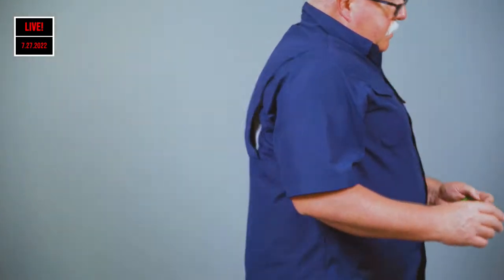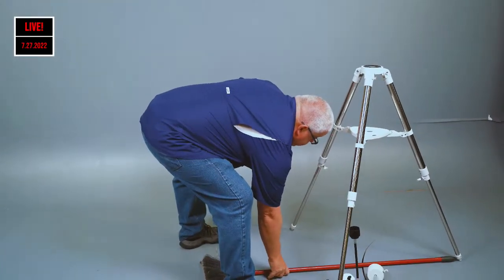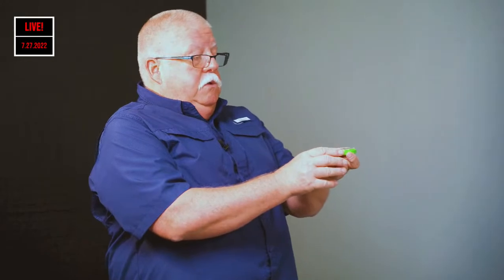And so I can tell I'm off just a little bit, so I'm going to move the tripod just a little bit, and I'm going to turn the broom. And the broom is what I'm seeing that line with to line up. So closing one eye, now my broom is lined up perfectly to magnetic north.